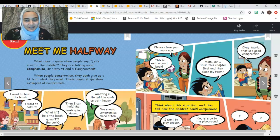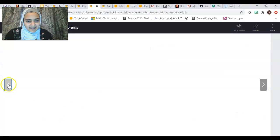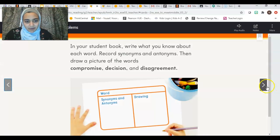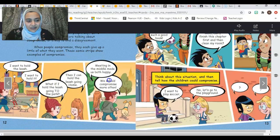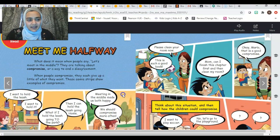Looking at this story, Meet Me Halfway, what is this? It looks kind of like a comic book, right? We know that because it has pictures and little speech bubbles, and the pages are divided into different scenes. All right, let's start reading.